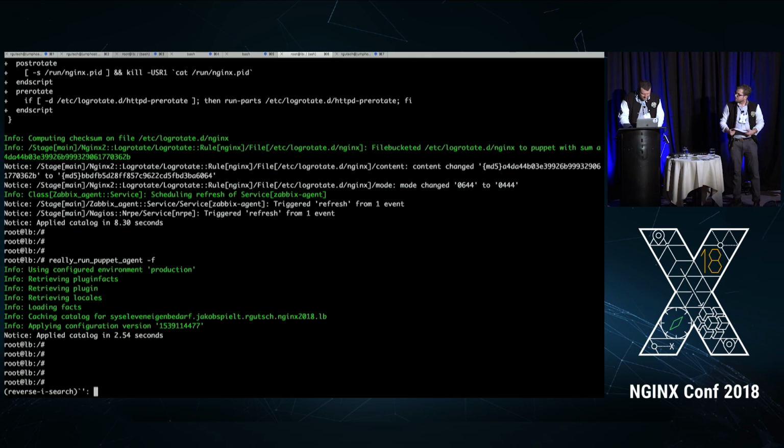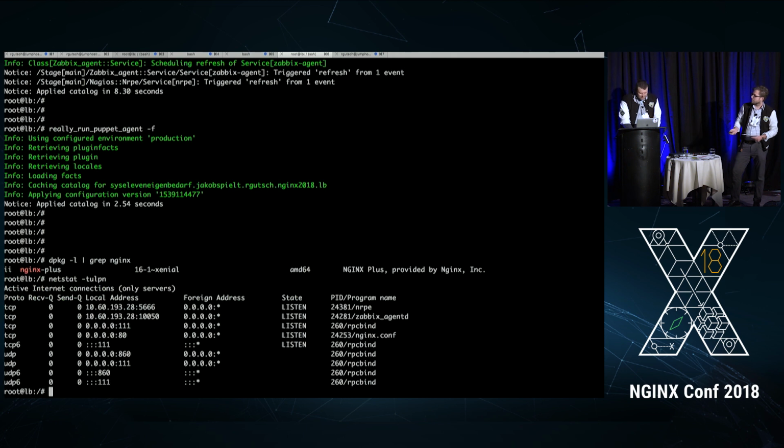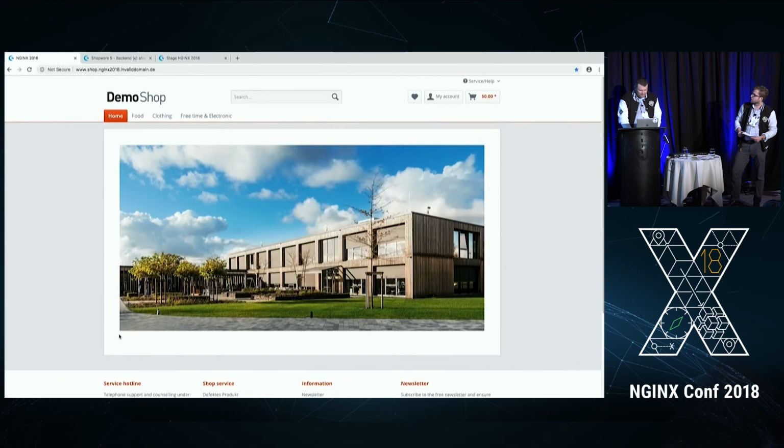Now let me show you. We had this command to look for Nginx. Now we've got Nginx Plus installed. Let me look at what's going on here. On port 80, there's Nginx listening and ready for your applications. So now the customers, oh, already refreshed. There's our demo shop. It's the basic installation, but we just wanted to show you how easy it is to configure the Nginx load balancer in our environment to provide a nice experience for the customer's customer.